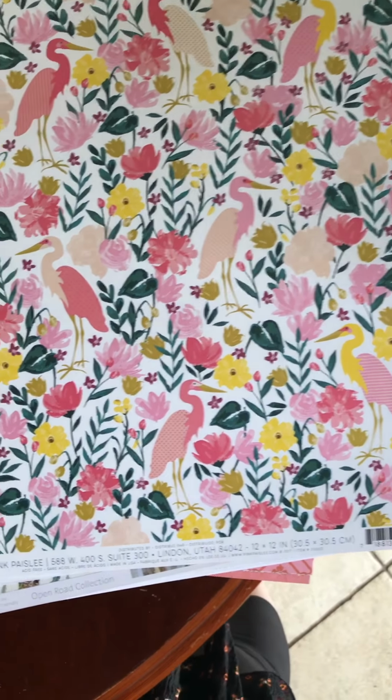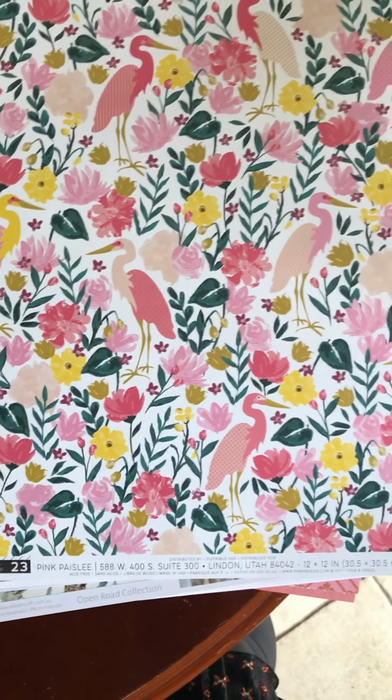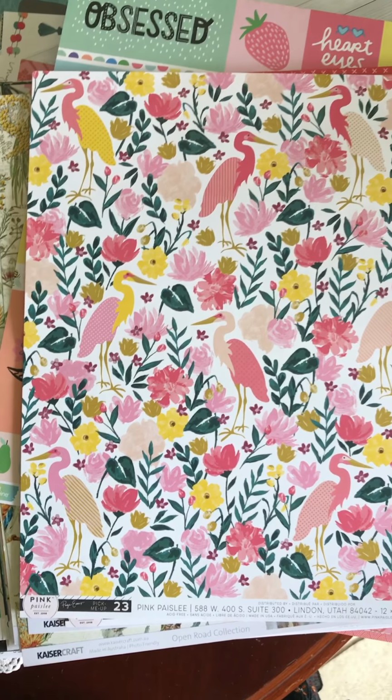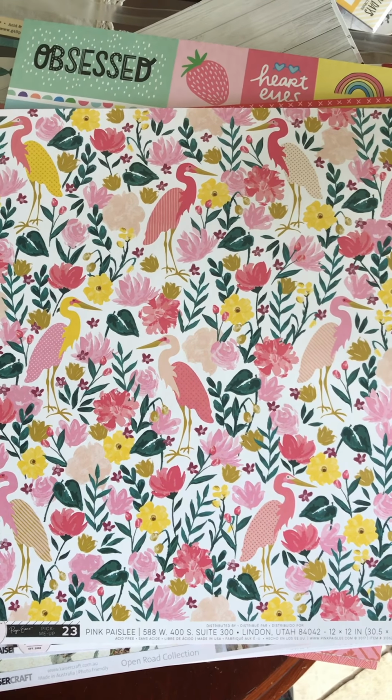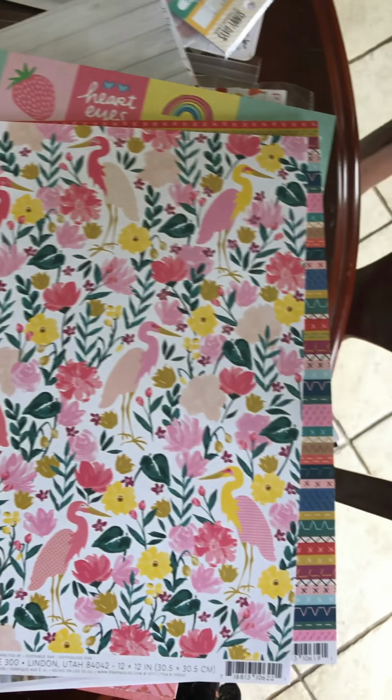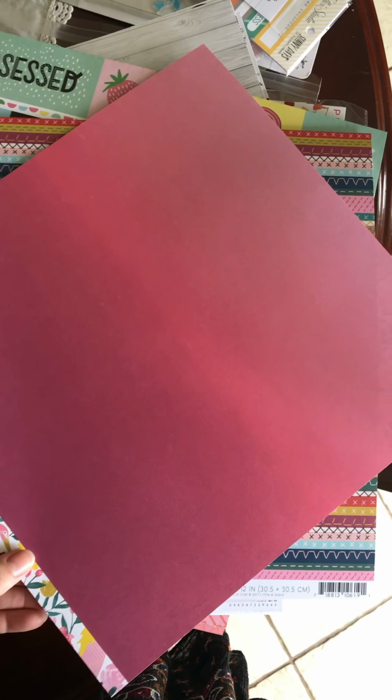I don't know what I'll do with this particular pattern, but I couldn't say no to those birds in the different shades of pink. And then I loved the ombre on the back.